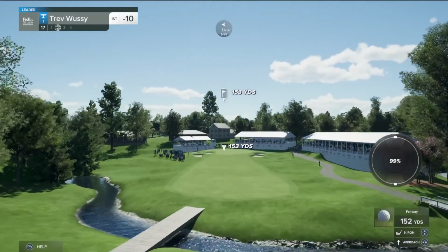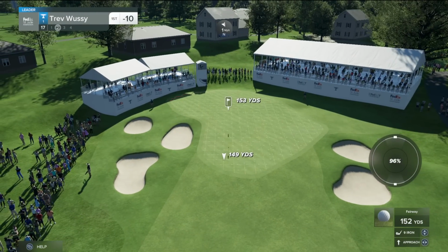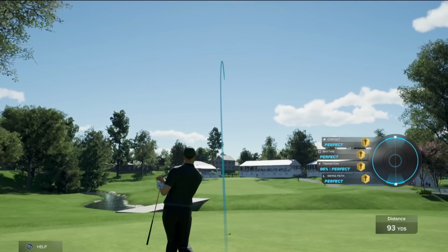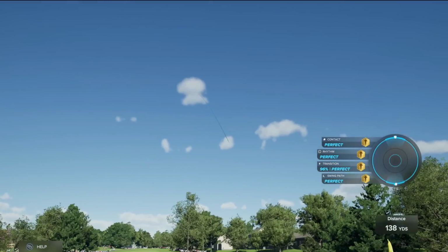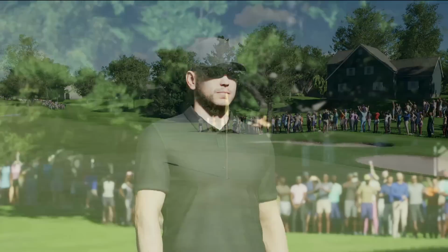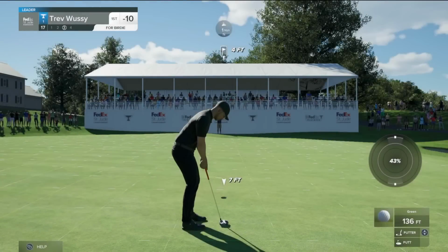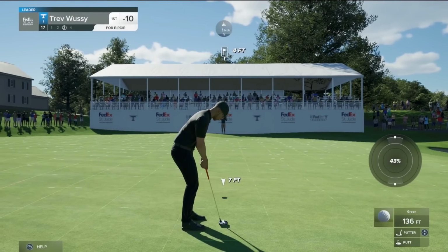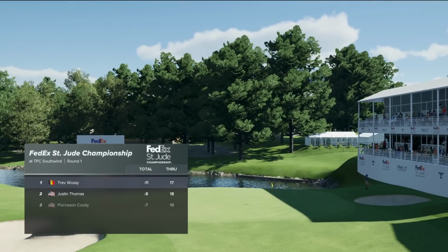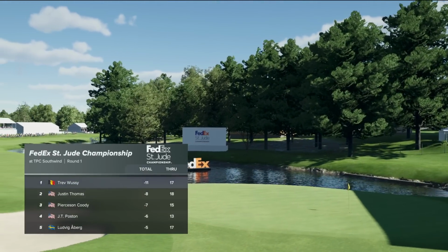Here's the second on 17. Judged to perfection. Phenomenal shot, and we might have a birdie at 17. Nearly doesn't get any better than that. Amazing shot. Well, this would be really nice to get a birdie opportunity. Things are still looking good for our featured player in first place on the leaderboard.